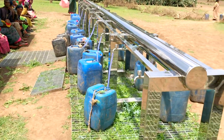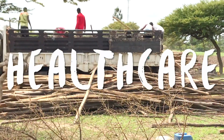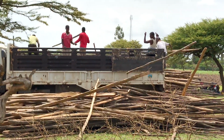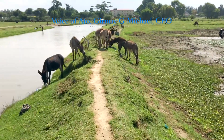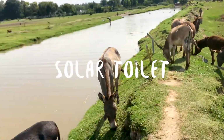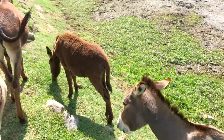They see the model as a way to address the high five of African development goals: power, industrialization, education, healthcare, and drinking water. The next phase, now that drinking water is available, is addressing rural health needs. Her partner explains, it creates an integrated solution where we have the solar clinic, we have the solar smart classroom for education, we have the solar shower, the solar toilet, the solar water purification system, the solar incubator, solar packing, solar grinding. It depends on the local needs.